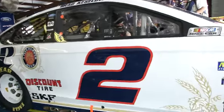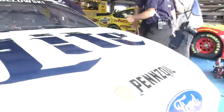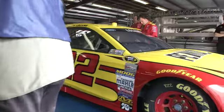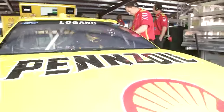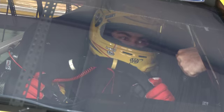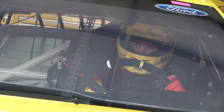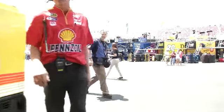The number 2 Brew Crew, the Miller Lite car of Brad Keselowski, alongside Joey Logano, last week's winner at Richmond. And what a performance by this team. Joey Logano got the big win last week at Richmond, becoming the second Cup driver with multiple wins. Little thumbs up to the camera there for you guys on GarageCam from Joey Logano.